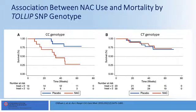So those who had the CC genotype, even though there are only a few of these folks, actually had a survival benefit from NAC, whereas those with other genotypes, like the CT genotype, really didn't seem to have an effect. So this is a glimpse at whether we could use NAC, or in the future maybe other therapies, in people who we select based on their genotype.